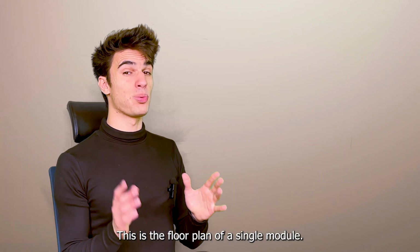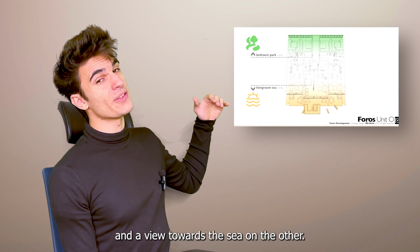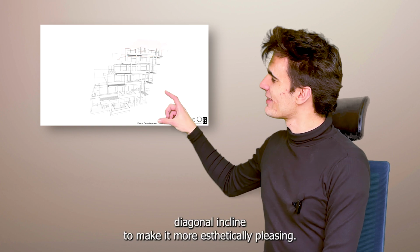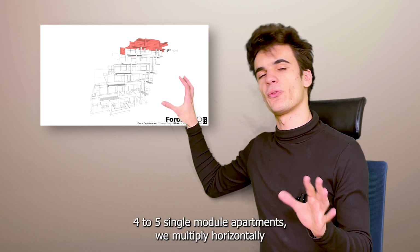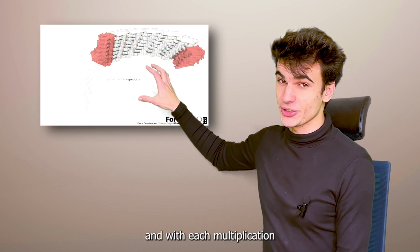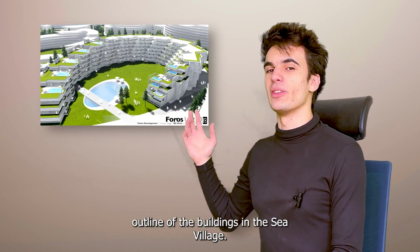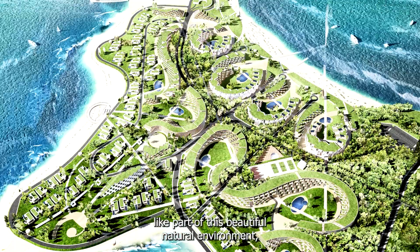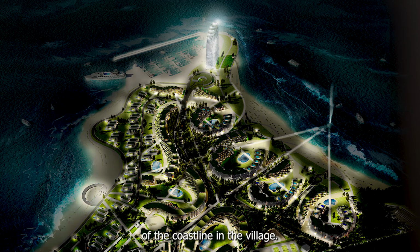Here's the trick. This is the floor plan of a single module. It has a view towards the forest on one side and a view towards the sea on the other. We multiply this module vertically in a slight diagonal incline to make it more aesthetically pleasing. This vertical module that consists of 4 to 5 single module apartments, we multiply horizontally, and with each multiplication, we rotate it slightly. This is what creates the curvy outline of the buildings in the Seavillage. It's a modular design that truly fits and feels like part of this beautiful natural environment, like a part of the curvy shapes of the coastline in the village.